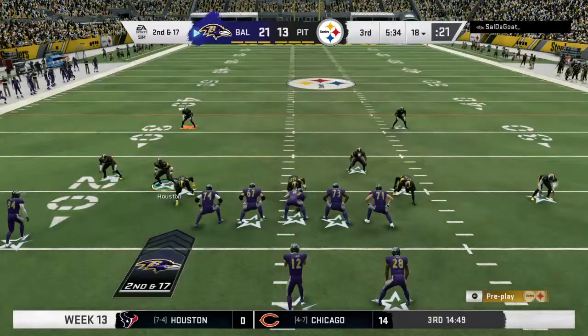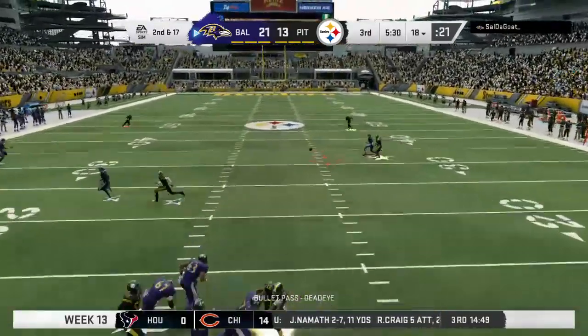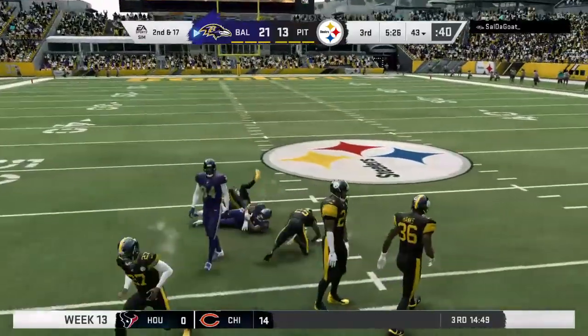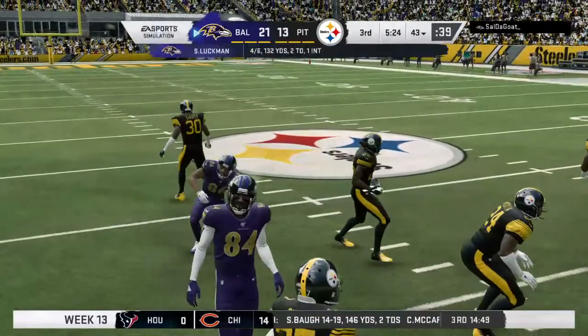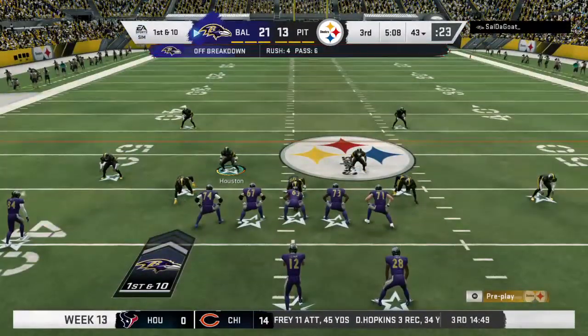Now following the sack, they'll look to make amends on a second down and 17. The throw over the middle taken in. And they're going to get this beyond the 40 before he's taken down. 25 yards there on the catch and run.